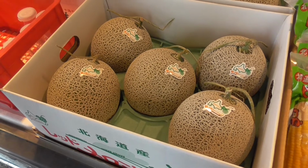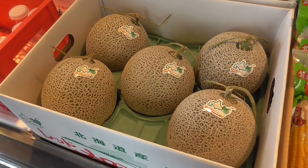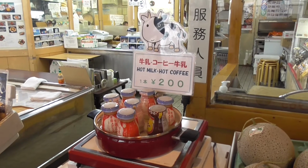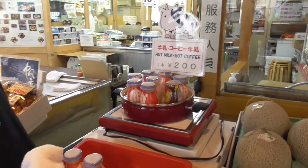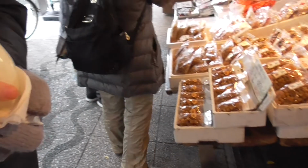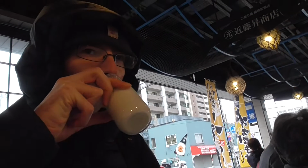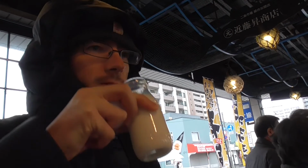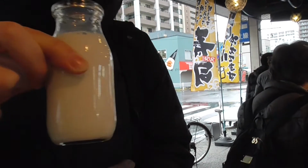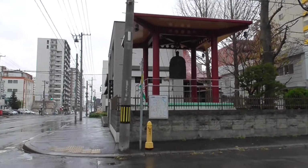Yubari melon. So it's a sweet melon with orange flesh inside. We got some hot milk, Hokkaido milk, I believe. Wow, hot. Yeah, it's nice. There's a huge bell in the middle of the street.